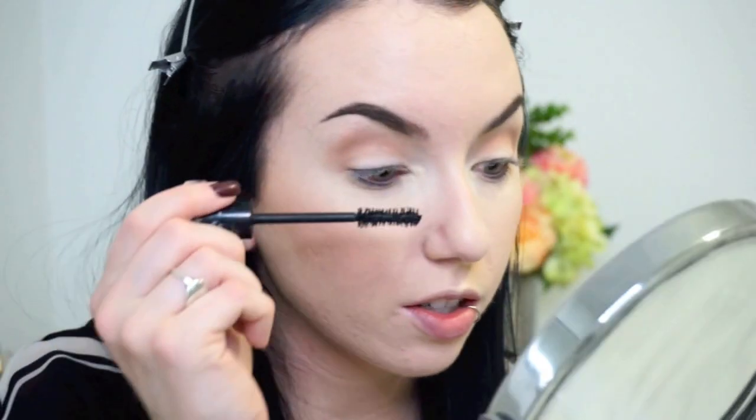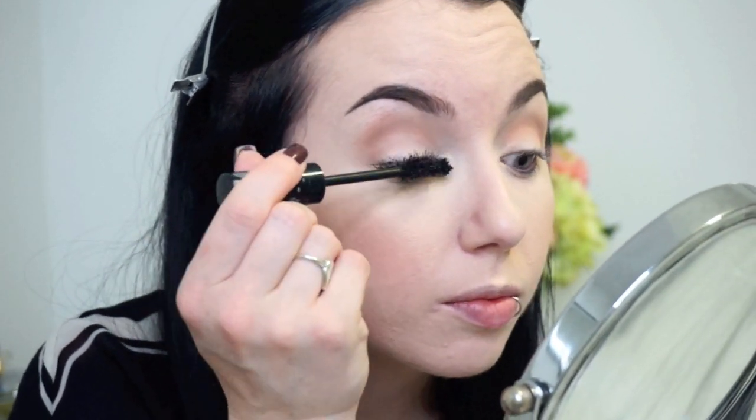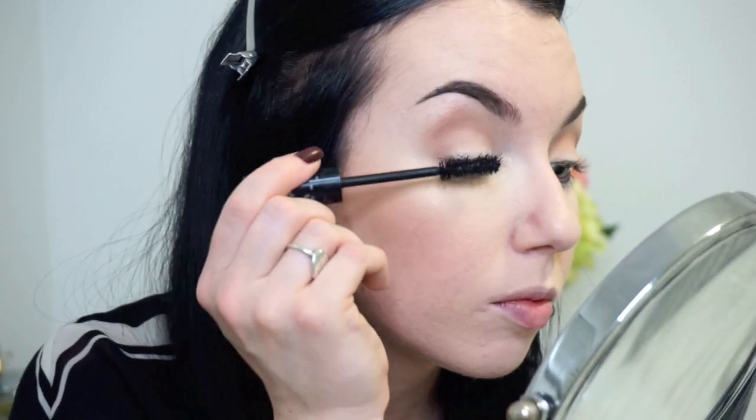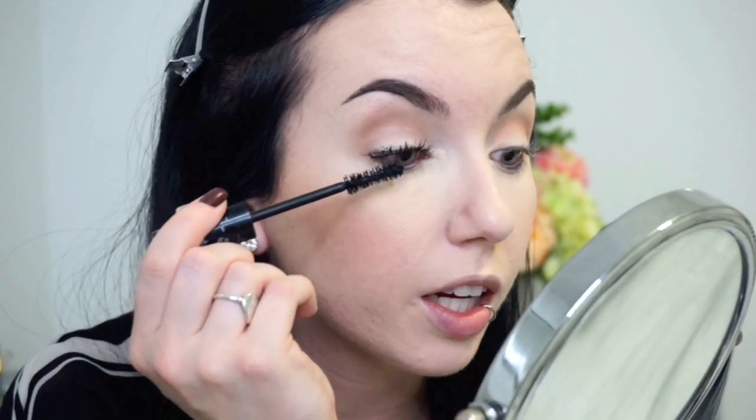So when I apply this, I just look down. This is one of those mascaras that less can be more. So I usually try and get a good first coat. When it starts to look clumpy, that's when you want to stop. So that's literally all I do.